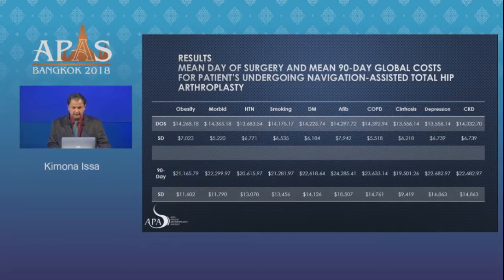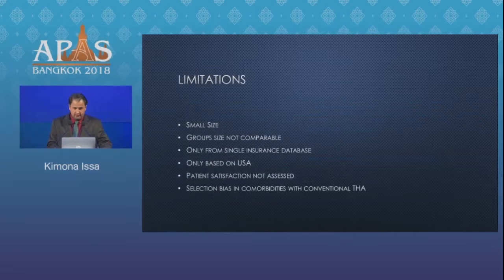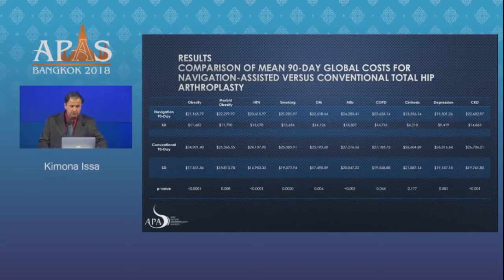When we looked at the various comorbidities overall, on the day of surgery, there were no differences. However, at 90 days, diabetes, AFib, and COPD were associated with significantly higher overall costs. When we compare navigated versus conventional systems, it is clear that the conventional system was significantly more expensive compared to the navigated system by approximately $2,400. And when we substratified those based on comorbidity, almost all comorbidities affected the outcomes, and costs decreased in overall cost at the 90-day period.